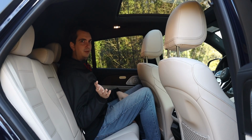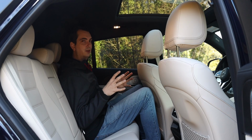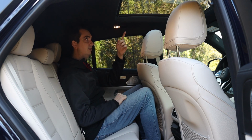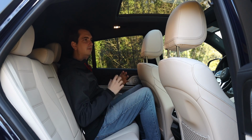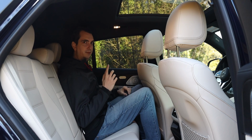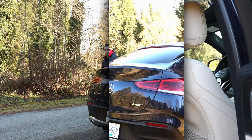Also, as you can probably tell from the camera, it is quite dark back here. Black roof liner, tinted windows, and even with the panoramic sunroof open, it still is quite dark and claustrophobic feeling. But anyway, let's go see the trunk now.